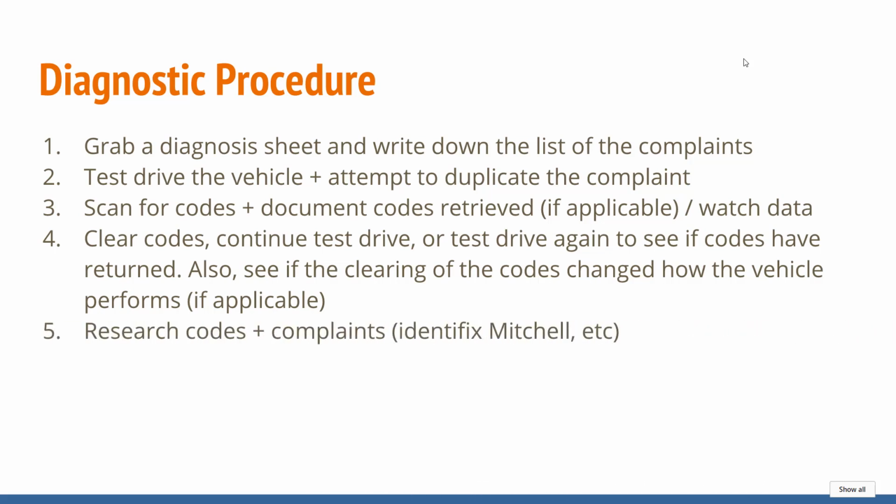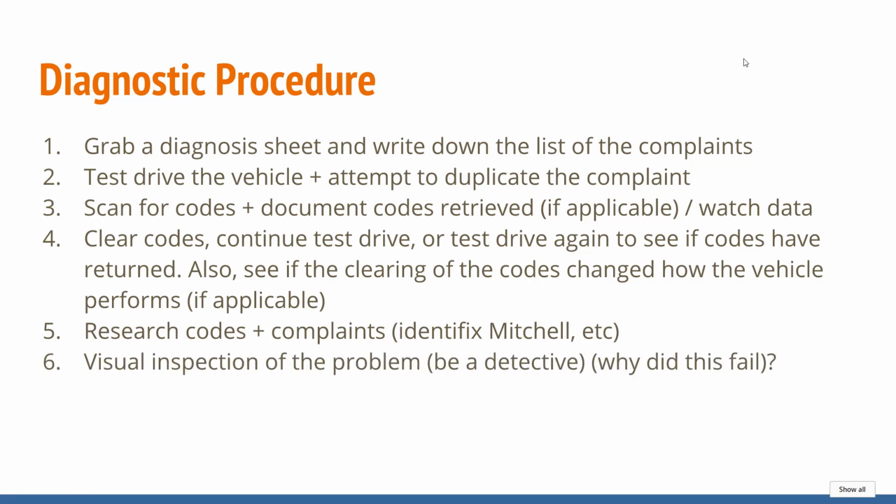Step number 5, research codes and complaints. Wherever your shop information system is, research the codes you pulled. Step number 6, give a visual inspection of the possible problem. Remember, be a detective. We always have to be a detective in this job, don't we? And we always have to think, why did this fail? So if you find a failure, always be a detective and think, okay, why did this fail?